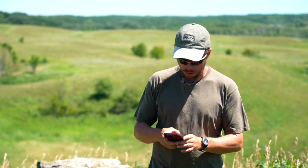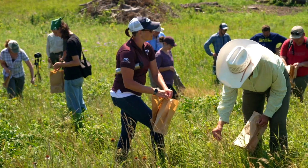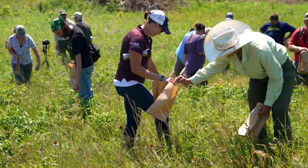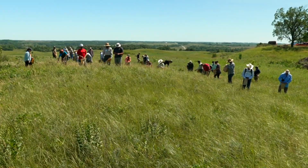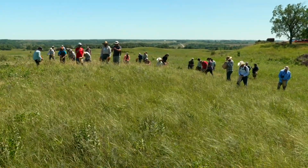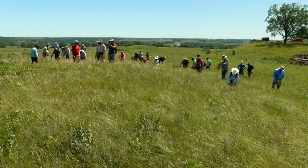So I've got just a few numbers to illustrate my point. We collected seed for our seed collection program from 8 different TNC preserves in this landscape, 17 Fish and Wildlife WPAs, and 12 different DNR WMAs. And so we were able to collect from a lot more sites because of that collaboration.